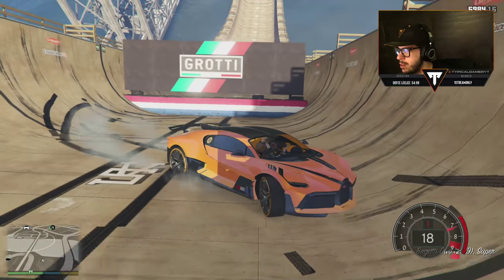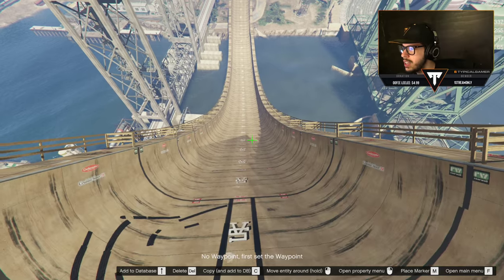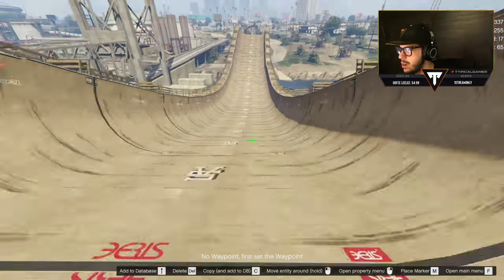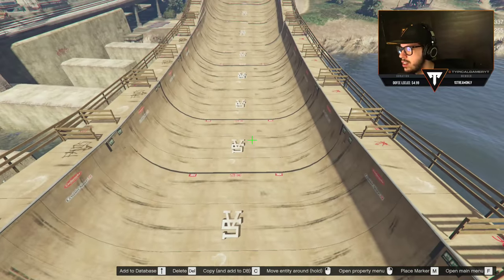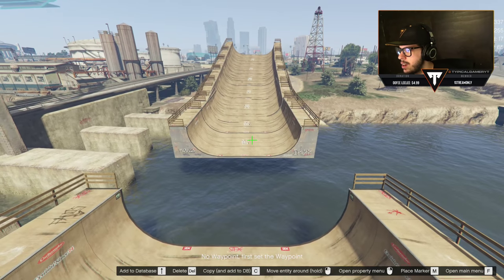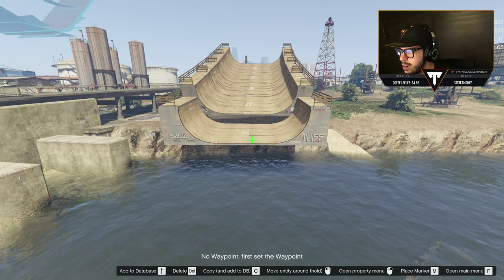Make a ramp on the ramp. Okay, you know what I could do? Here, let me look into this. Okay, so when does it become a problem? I think right over here, there's like a bump or something. Okay, we're gonna see if I'm gonna make my own ramp. You guys ready for this? I've never done this before.